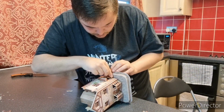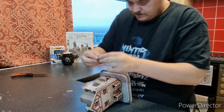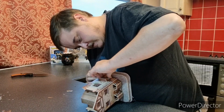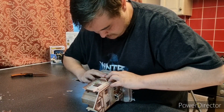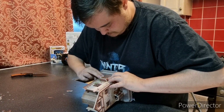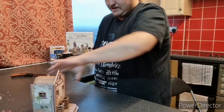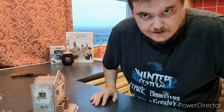Window ledge, windowsill, however you say it, potato, potato. No! Oh. Give yourself a heart attack. There's that bit done, that's the nice easy bit. Now we're on to K.